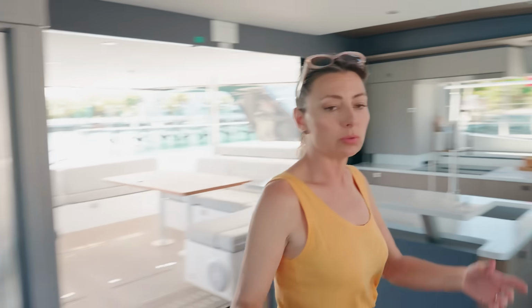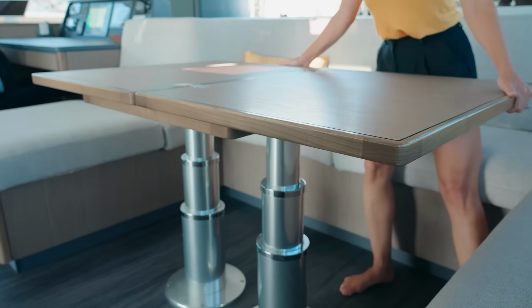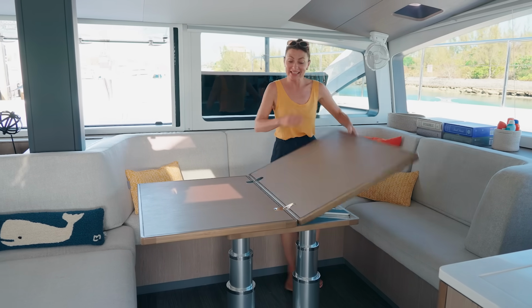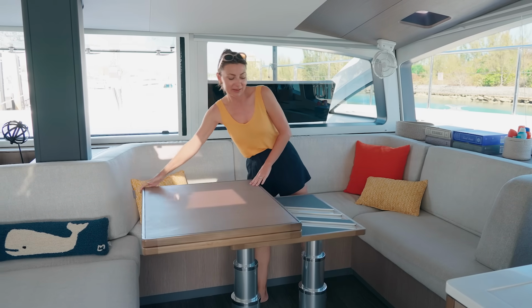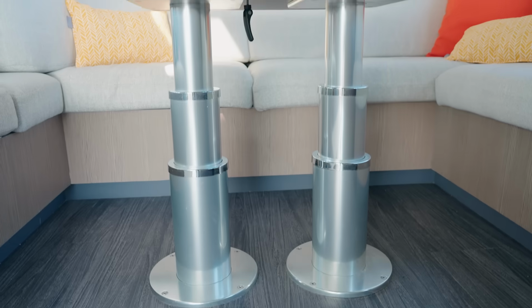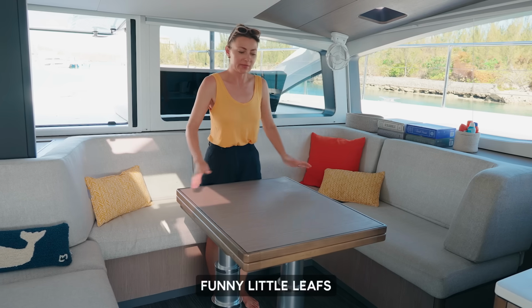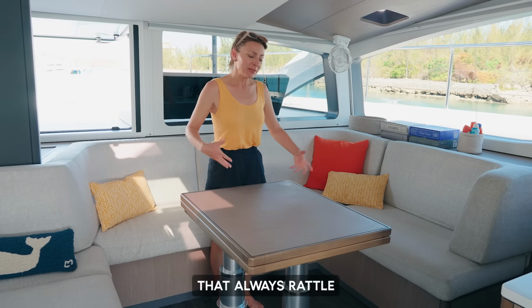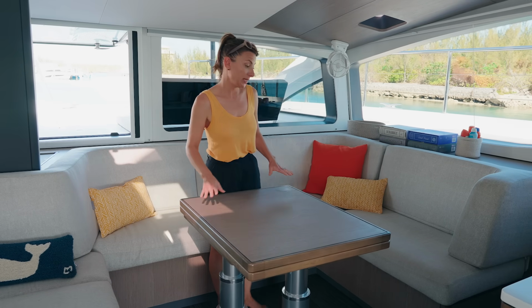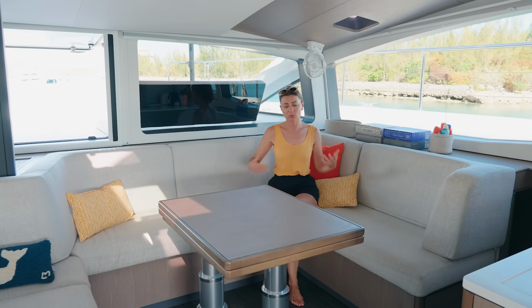Just storage. Ooh, this table is very cool because of the way that it slides. I don't know if you can see that, but it goes sideways. Diagonally. It goes diagonally, which you can actually see better when it's closed. So it's a very nice, solid table so that when it is open, that base is so big, you don't have those little fold-up corners and little leaves that always rattle and move around, and they never feel quite as solid. This table is not going anywhere. But when it's folded up like this, it's so easy to get in and around and makes it much more loungy in here.